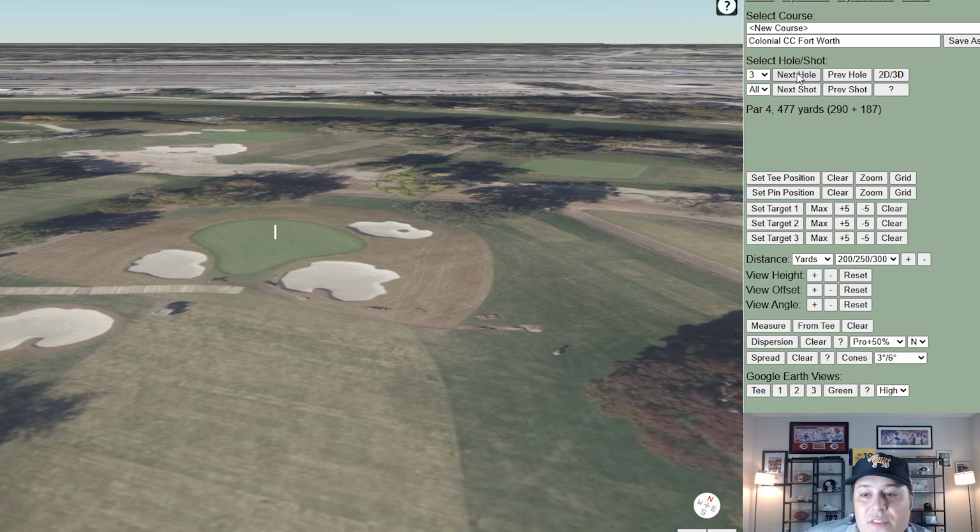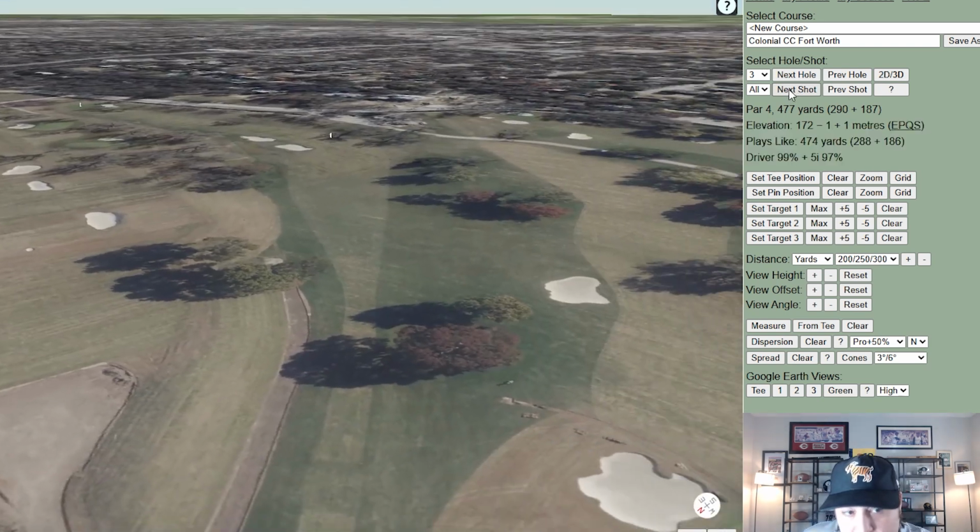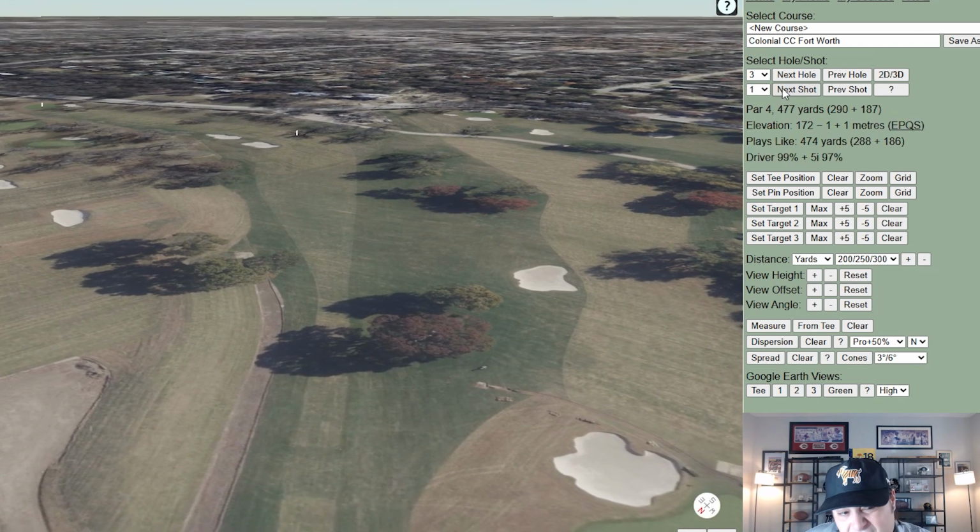Hole 3 is 477, so it is one of the longer par 4s that you have, but the longer you are, the more you can cut off this corner.